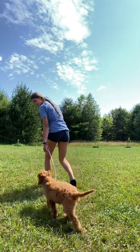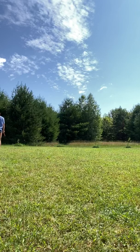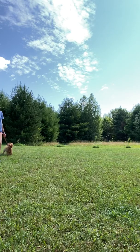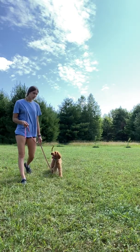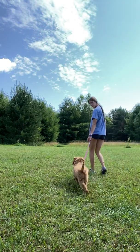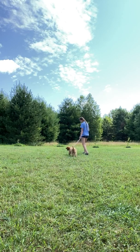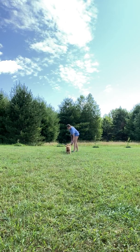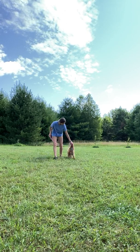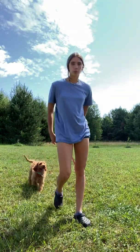This way. Yes, good girl. This way. Good girl. This way. Come on. This way. Yes, good girl. So we can work on a little bit of recall with her.